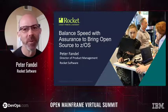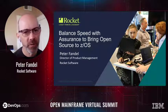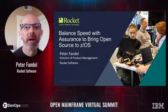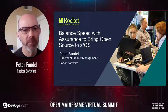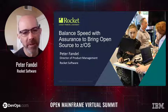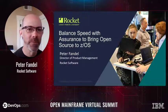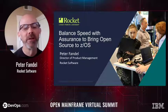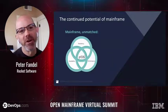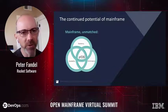I'm with Rocket Software, and I'm going to talk a little bit about bringing open source software to z/OS and how to do that, balancing speed with assurance. And I'm going to get into the details of what I mean by both of those terms here, speed and assurance.